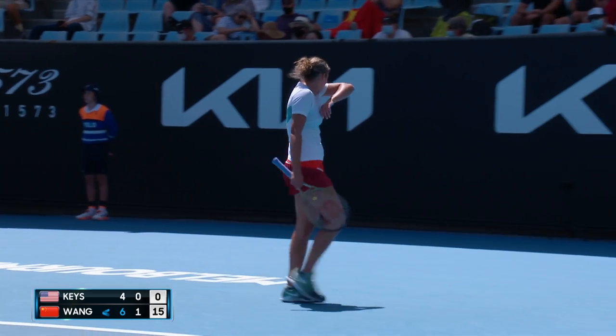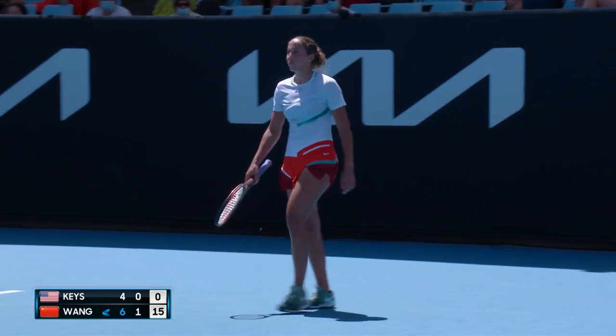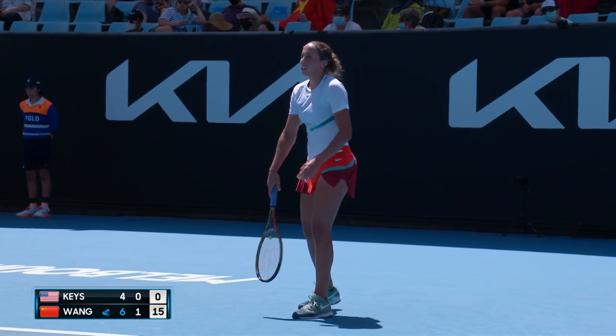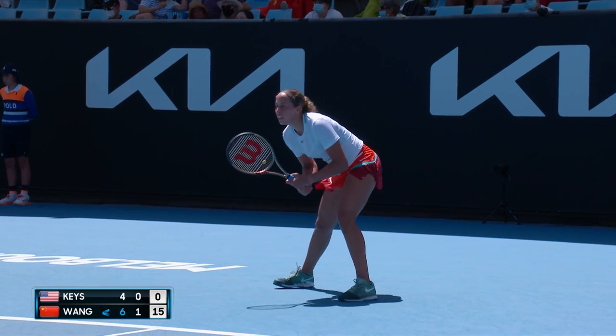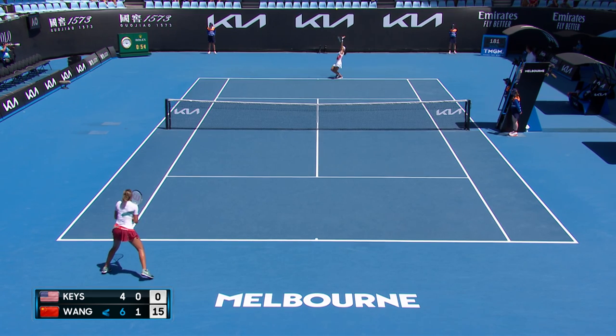I think it's tough too when the ball flies a little bit more. Your first instinct is to try and control the ball, and that's the last thing you want to do, because the more you try and control, the worse you lose actually control of the ball.